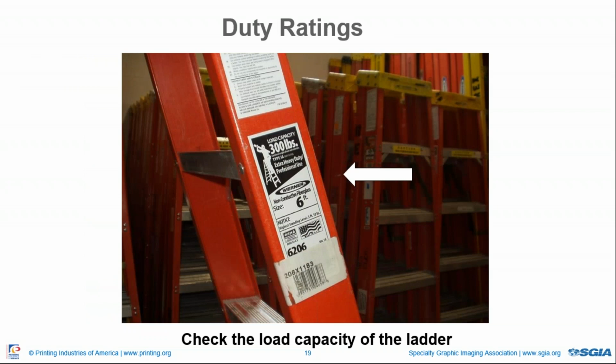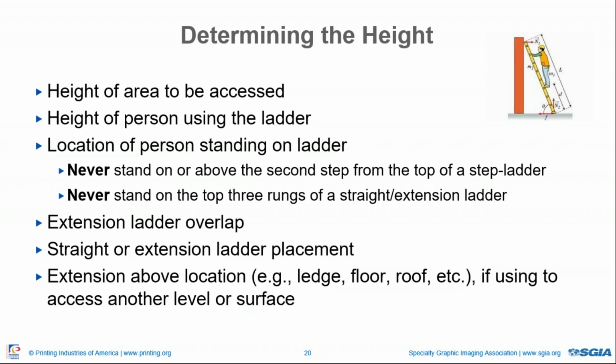Every ladder that you purchase will have what's called a duty rating sticker. Again, ANSI is driving this requirement, and you can see based on this image that this is a fiberglass ladder. It has a 300-pound capacity. It's a type 1A duty rating on the ladder. So it's very important that prior to using a ladder, you make sure that the duty rating sticker is on the ladder and also legible, because over time, of course, with using ladders, that sticker can become unreadable. So it's very important to make sure that you understand what the duty ratings are.